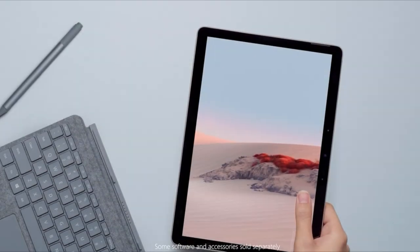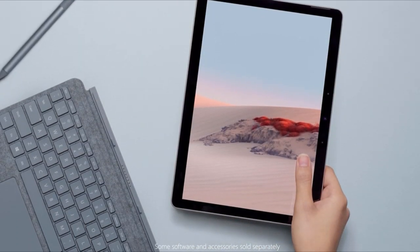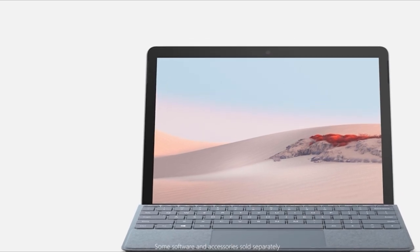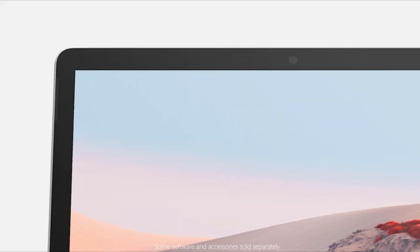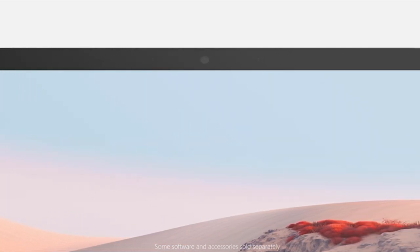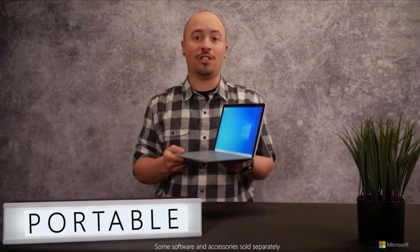Well, I can tell you when I first unboxed Surface Go 2, the first thing I noticed was that remarkably thin bezel. I mean, it still blows me away. This display has a higher resolution and 10% more screen real estate than the original Surface Go, but in a device that's still just as portable.